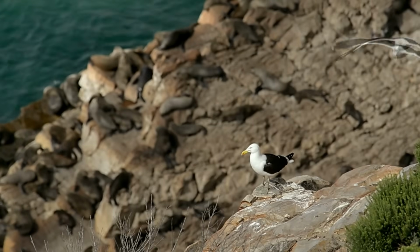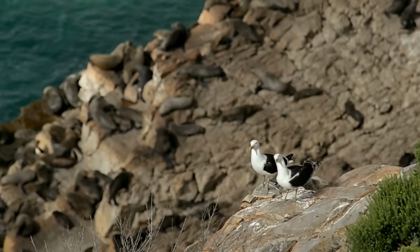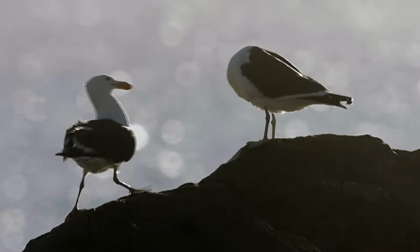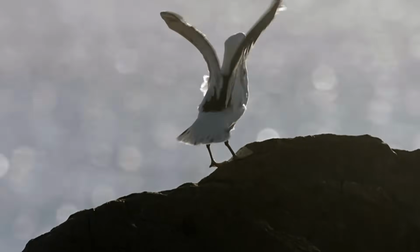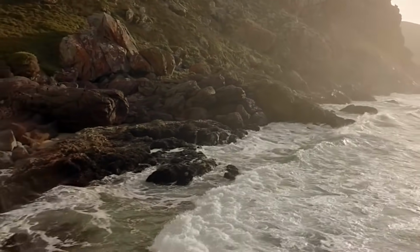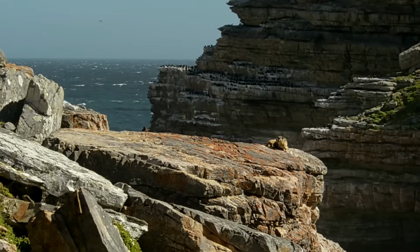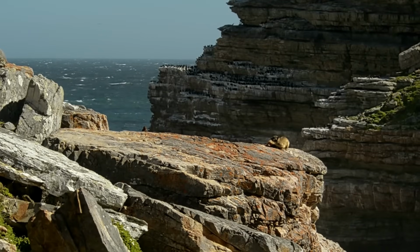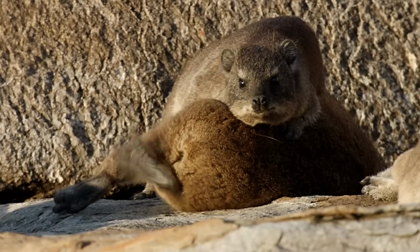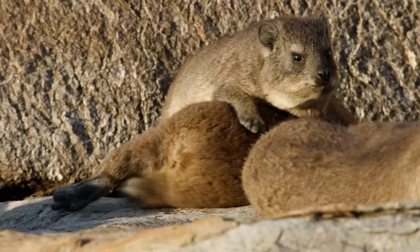Kelp gulls are much feared cohabitants of the southern African coast. They are aggressive and patrol long distances in their search for prey. Dassies have no reason to fear them, though. They just carry on soaking up the sun on the warm rocks.